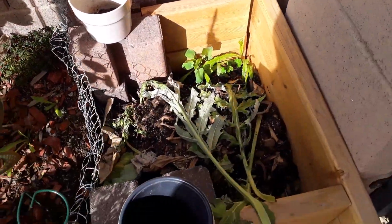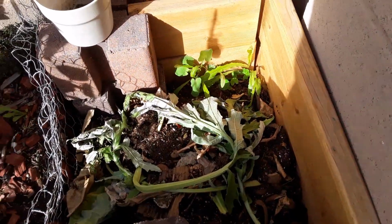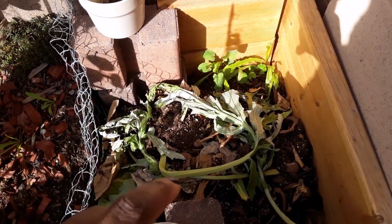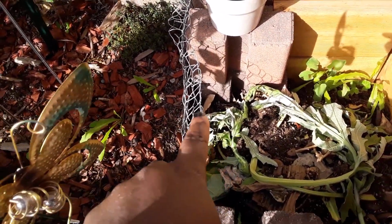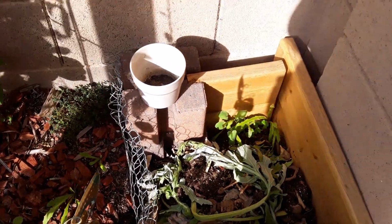This is kind of like my compost pile. When I trim things or do anything, I throw it in there. I'm actually going to go get some more dirt to put in there, because the goal is to have the worms go from there into the garden through this little wire mesh. So we're going to see if that actually happens.